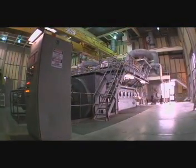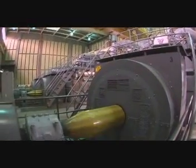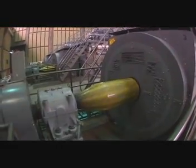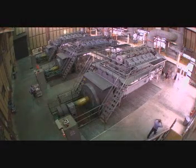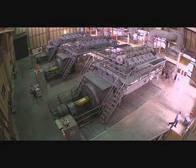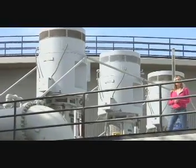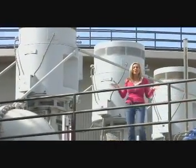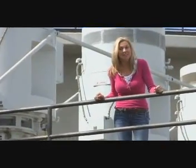Biosolids processing also creates a byproduct called digester gas. This digester gas, more commonly known as methane, is recycled and converted to electric energy that powers our central generation facility. And that creates enough energy to meet about 2/3 of our ongoing electricity needs, saving us more than $6 million a year in power costs.